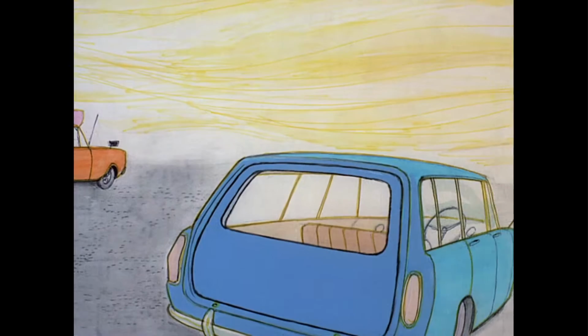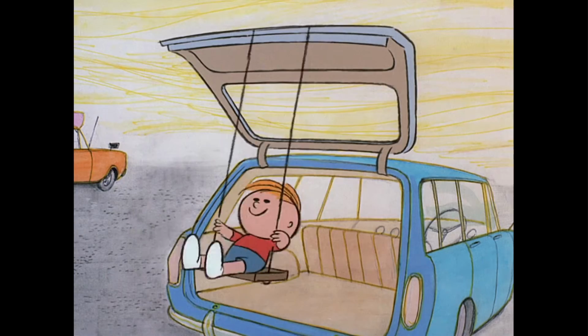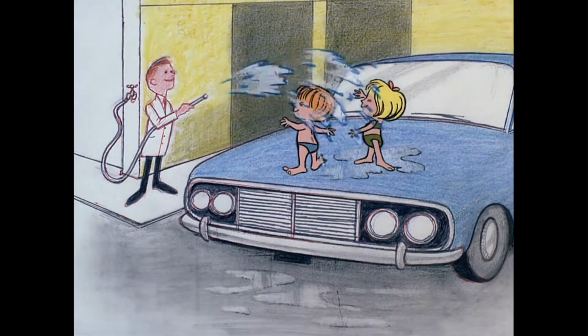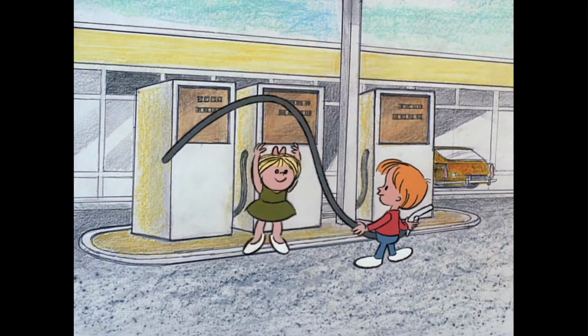For many people, cars became more than just a means of transport. They became a way of life. And what do they think, these children of the motor age?